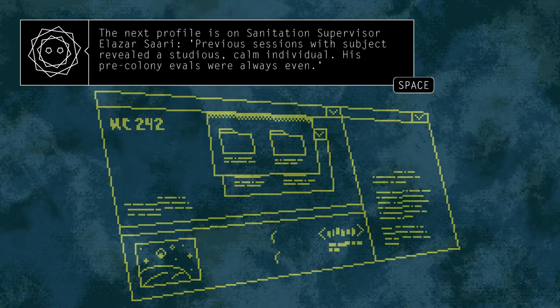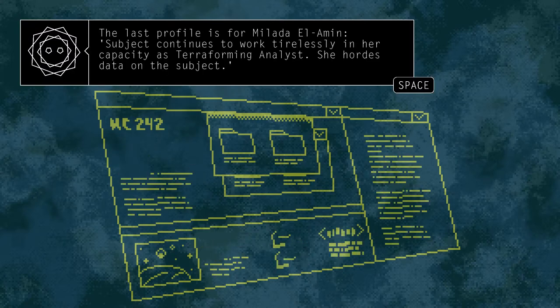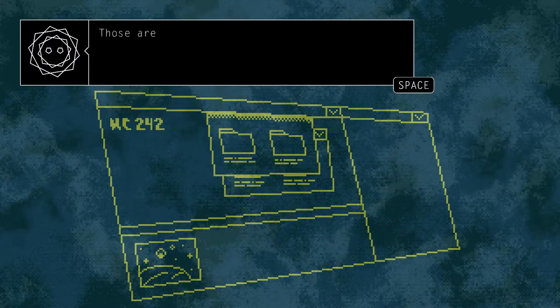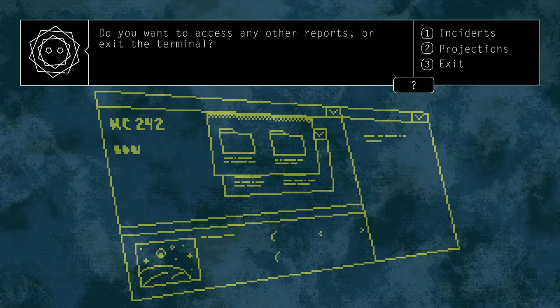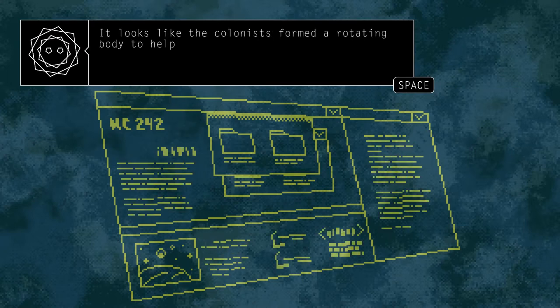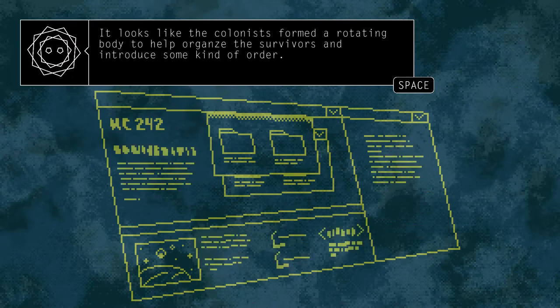Sanitation supervisor... Okay. Yeah, so there's not too much reason to read this yet. I'm gonna go check out the rooms first, and then come back here and try to match it with what I just read. Projections. Looks like the colonists formed a rotating body to help organize the survivors and introduce some kind of order.